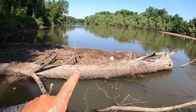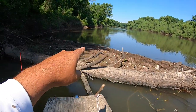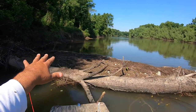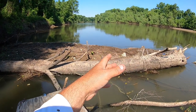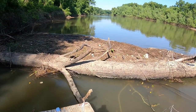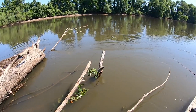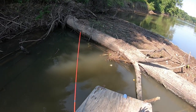So check this out, guys. Right here, this buildup of stuff that's forming in front of this big log coming down the stream, everything's getting caught here. And I'm just seeing fish turn all up in this area. And look at all the trash and stuff that's in here. Another fish just turned right there. Let's get this reel back out.